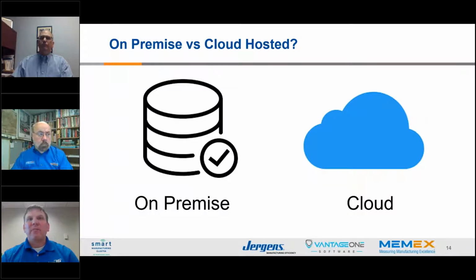We are, as a company, somewhat cloud resistant, just in terms of making sure we have our hands on all the data. But I think there are a lot of pros and cons to both sides of this. So I think it's really a comfort level and a factor of your environment of which way to go.